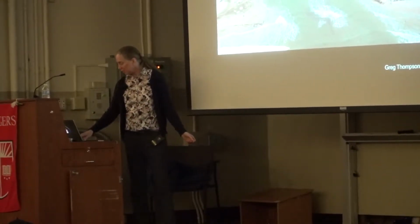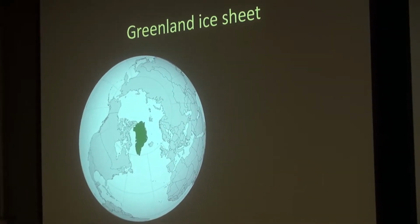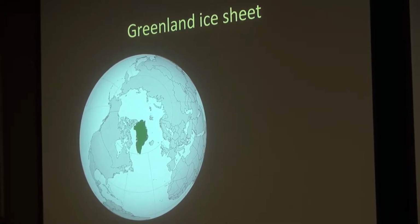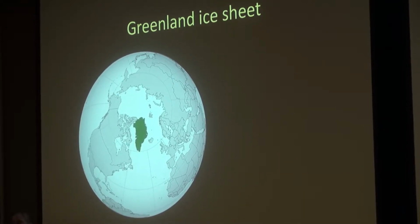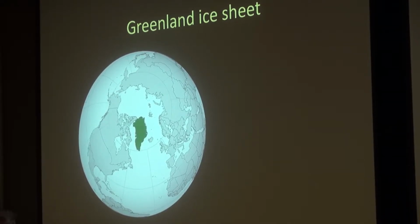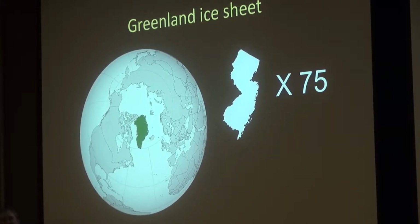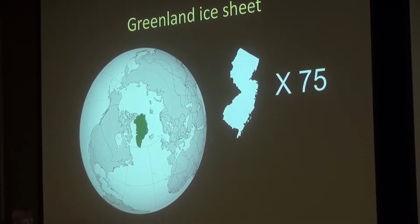And the Greenland ice sheet, my friends, is here, quite far north, in the middle of the North Atlantic. It's the green area there. The ice sheet is large. I actually calculated how many times larger the ice sheet is than New Jersey. Probably most of you have an idea of New Jersey. It's 75 times as large as the area of New Jersey.